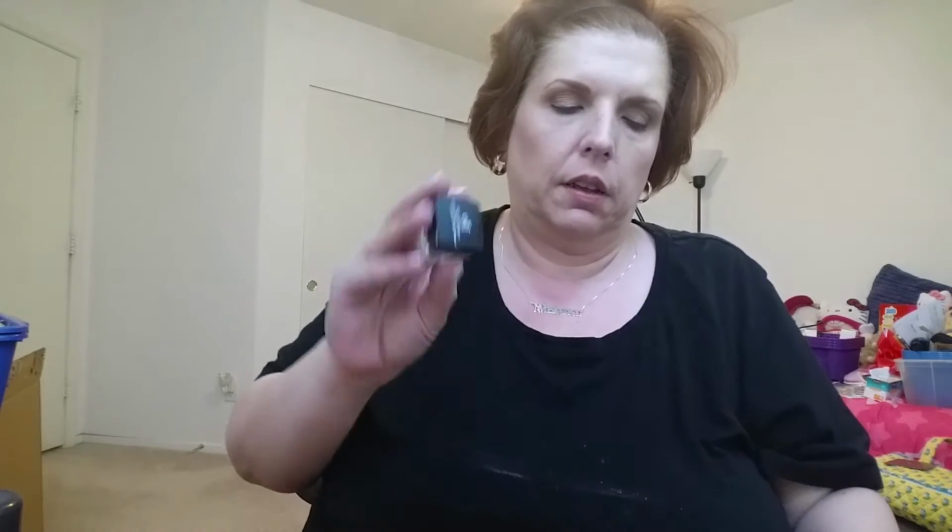And then of course setting everything is the e.l.f. High Definition Under Eye Setting Powder. Holy grail, love this stuff.